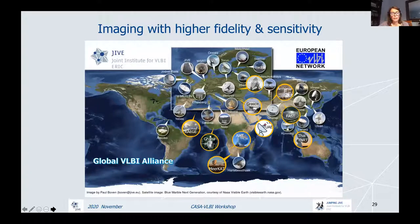Okay, so there are efforts to establish a global VLBI alliance, to have a truly global collaboration for VLBI in the world and to promote it. That alliance has started to increase the number of antennas that will participate in the network. There, I've added the potential collaborations that we may have in the near future. So as you can see, VLBI is really improving.